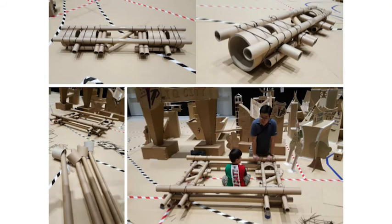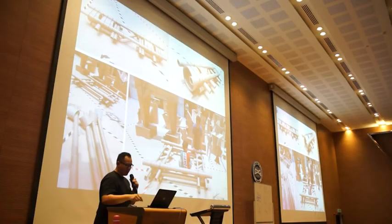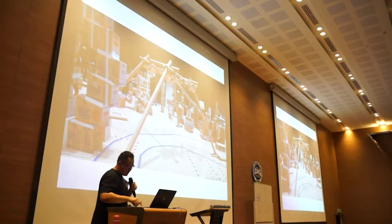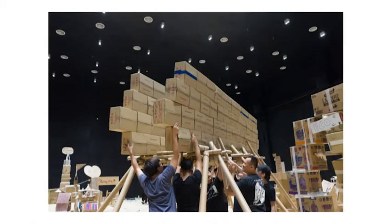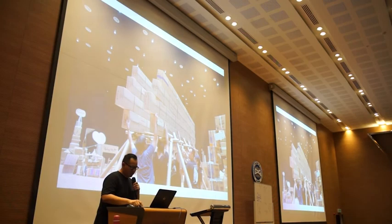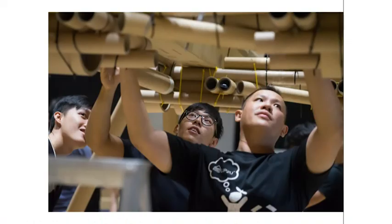So these are part of the details. It's 100% paper, but of course we need rubber ties and cable ties. Different tubes of different sizes are put together and tied to become a frame, and the frame will support the 4 legs, and there will be 2 parts of this framing. After the legs, we start to put on the cardboard, and then work on the details.